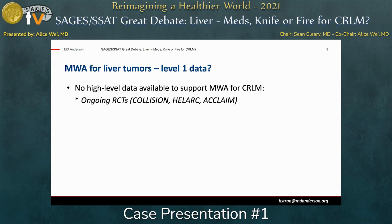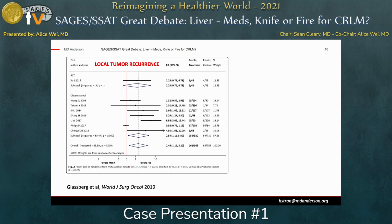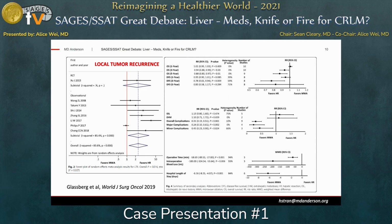No high-level data, again, to support microwave ablation for colorectal liver mets. There are some ongoing trials. And again, when they did do a review of the literature, what you see is that when it comes to local tumor recurrence, the data is clear and favors hepatic resection over microwave ablation. And all the oncologic metrics that we care about, survival data, certainly favor hepatic resection.